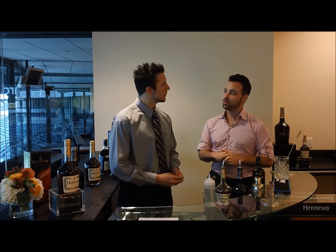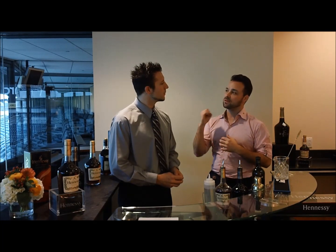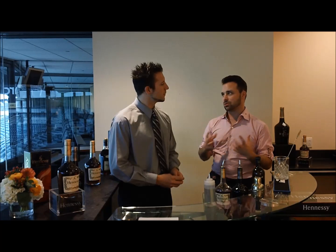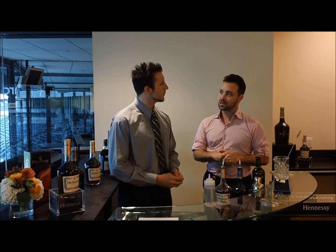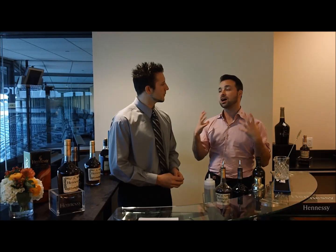Then we go to our VSOP, our very superior old pale. That starts at about 4 years, goes to 15 years old, has 60 different eau de vie in the blend. We then have the XO, the extra old. That starts at 6 years old, goes to 30 years old, and has about 100 different eau de vie in that blend.